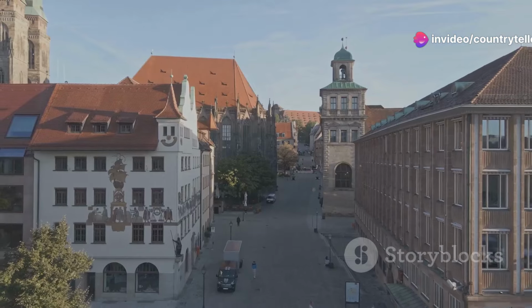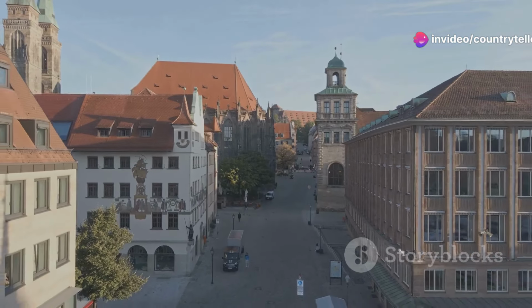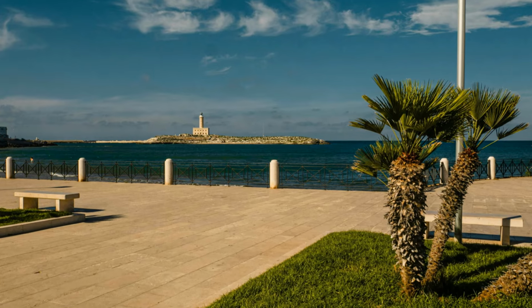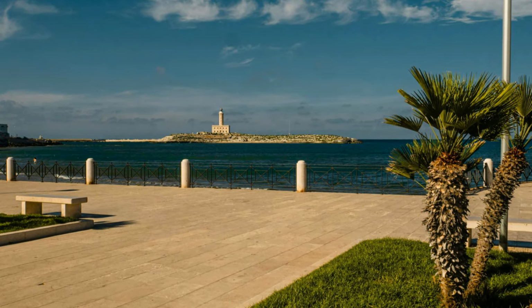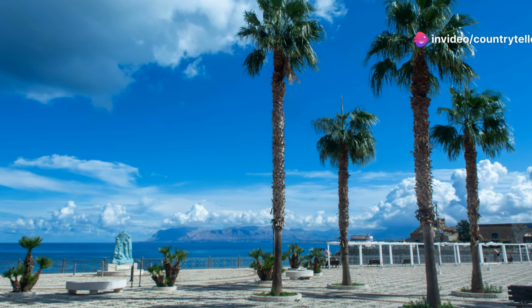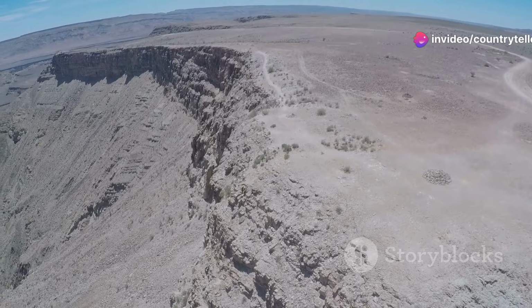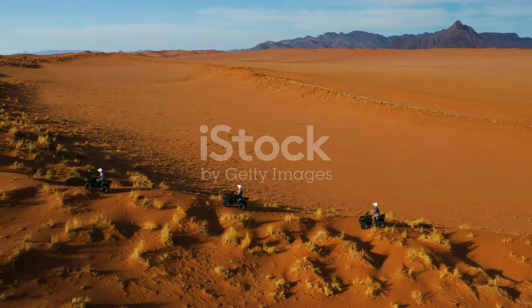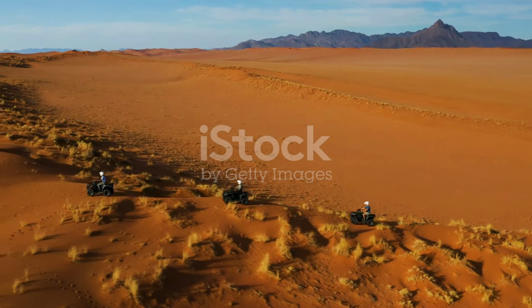The town's German heritage is evident in its architecture, with buildings featuring traditional German styles. Take a stroll along the waterfront promenade, lined with palm trees and cafes, and soak up the town's unique ambience. For adventure seekers, Swakopmund is a haven. The town is a hub for activities such as quad biking, sandboarding and skydiving.